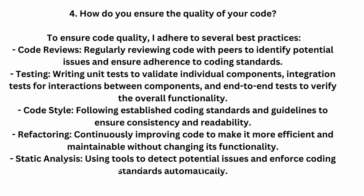4. How do you ensure the quality of your code? To ensure code quality, I adhere to several best practices: code reviews, regularly reviewing code with peers to identify potential issues and ensure adherence to coding standards; testing, writing unit tests to validate individual components, integration tests for interactions between components, and end-to-end tests to verify the overall functionality.